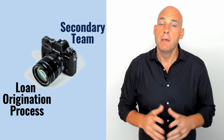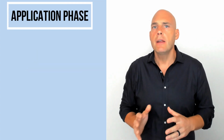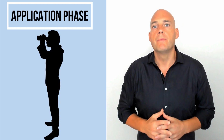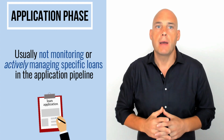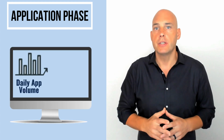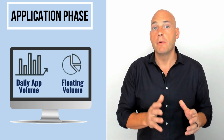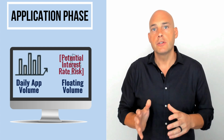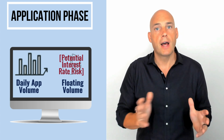All right, with that in mind, let's start looking at the loan origination process through the lens of the secondary team, beginning with the application phase. When a borrower applies for a loan, secondary is often only passively involved unless the sales team specifically requests they review a deal. They usually aren't monitoring or actively managing specific loans in the application pipeline. They will, however, likely monitor the overall volume of daily applications so they can anticipate potential lock volume, and they'll likely be monitoring the volume of unlocked or floating loans that are moving through the milestones, since these can present interest rate risk if suddenly locked in a volatile market, especially for those lenders offering overnight lock protection.